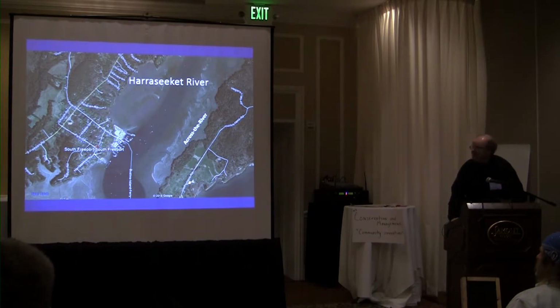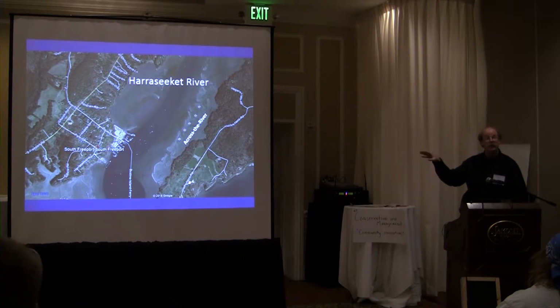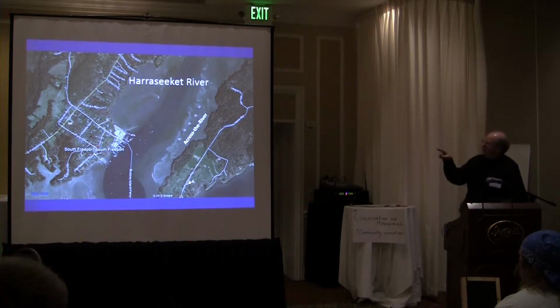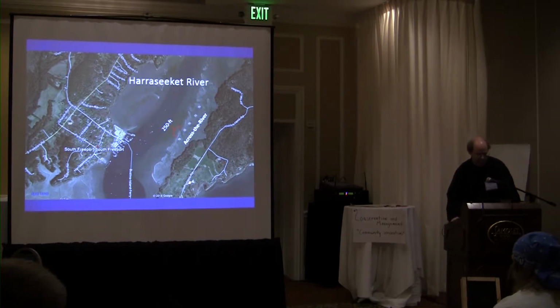So we set up a study in the Harraseeket River in an area where we had placed these boxes 2 years before, and we knew that this was an area of fairly high recruitment. It had been in 2015, it had been in 2016, we don't know why. The area that you see there, the 1, 2, 3, 4, 5, I'm going to call those blocks. Each block is about the size of this room, maybe 30 by 50 or something like that, so it's fairly large. And there's about 250 feet from one block to another.